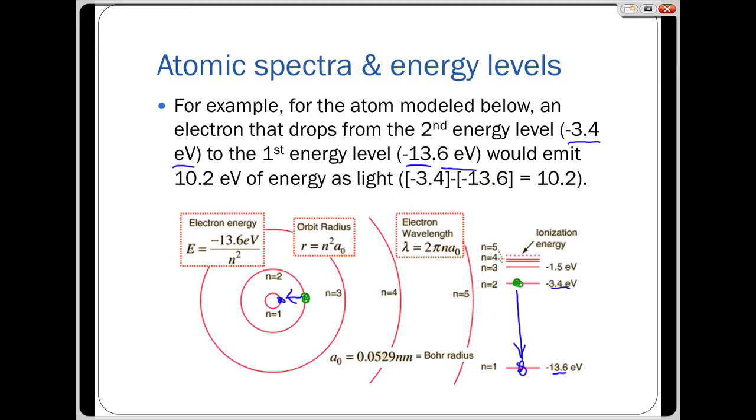Because its energy drops, and energy can't be destroyed or created, that's the rule about energy, but it can be released. That means the difference in energy between these two is the energy that would be released. So if we do that math, negative 3.4 minus negative 13.6, we get 10.2 electron volts. So this electron would have to give up 10.2 electron volts of energy in the process of falling from the second energy level to the first energy level.